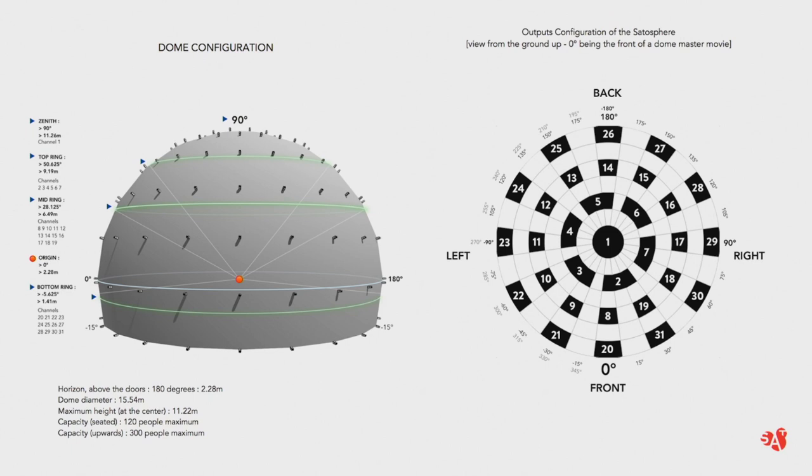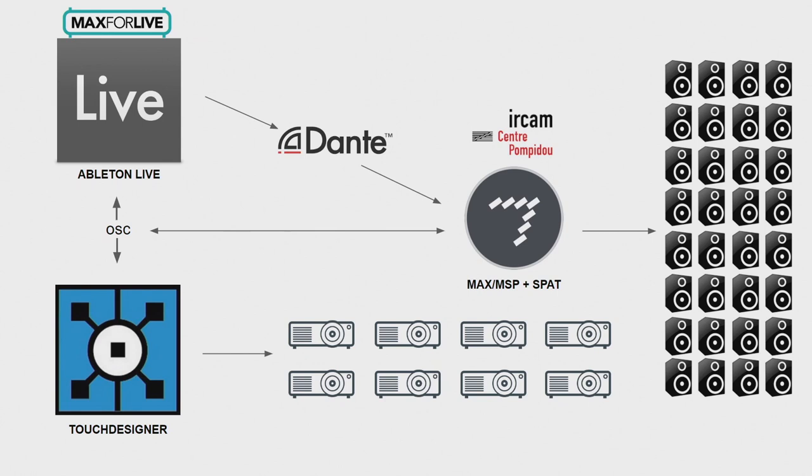And for the same reasons that we really enjoyed the Holly project, where the visuals are driving the sound and vice versa, you really get this coherent space that you're inside of, where when you see a visual, you can also map the sound onto that visual, because the sound is being panned to that place.